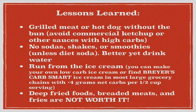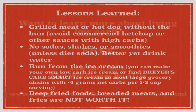It's much better than going way off the rails and having a couple of days worth of carbs in one little treat. Avoid deep fried foods, breaded meats, and fries. They are not worth it and what it does to your health.